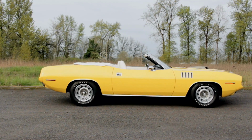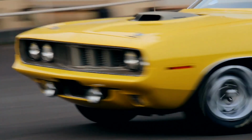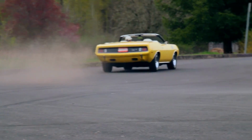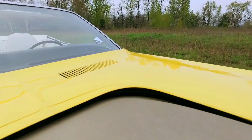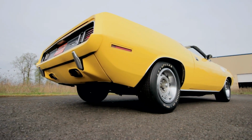20. 1971 Hemi Cuda convertible. With its short wheelbase and mean stance, the Cuda was as tough as they come. Only 11 Hemi convertibles were built, making it one of the rarest and most sought-after muscle cars of all time. Its combination of style, power, and rarity makes it the perfect car to close out our list.